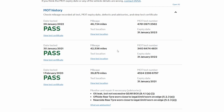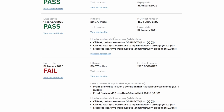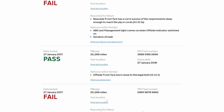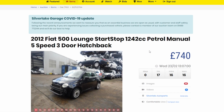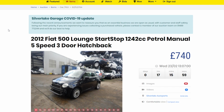I mean, 2020 oil leak, but not excessive from the gearbox. But then it randomly doesn't appear anymore for 2 years. So no oil leak again. Oh, that's the same MOT. Gearbox oil leak 2018. But that could have been fixed. You just don't know, do you? So at 740. Very difficult to tell, actually. Now I've seen that gearbox leak, whether or not it's still there or whether it has been fixed, because it's not popped up. But anyway, so that's what we're looking at. That runs tomorrow. We'll see how we get on and see if we can bag ourselves a vehicle.